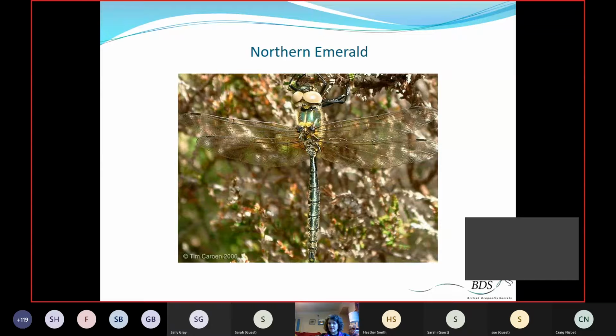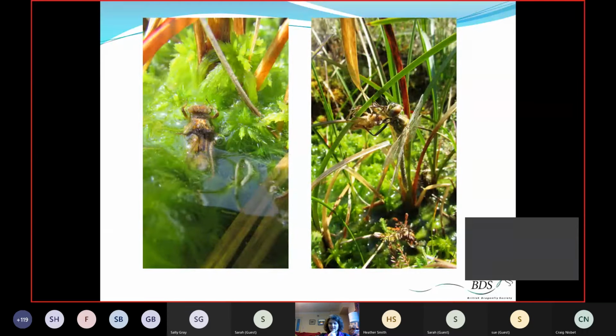So the next species is the northern emerald dragonfly, and this is a dragonfly that's found in sphagnum-filled pools and runnels. It likes a bit of movement to the water, but not a huge amount. And these are a couple of photos that I took in Glencanich.